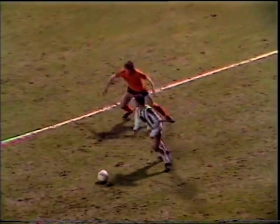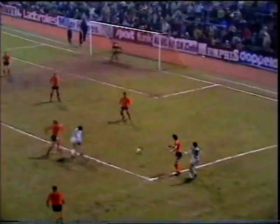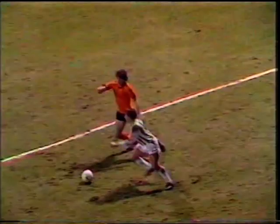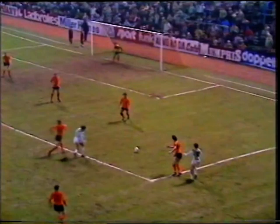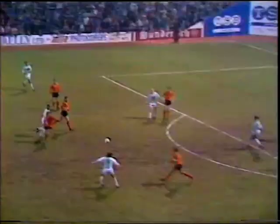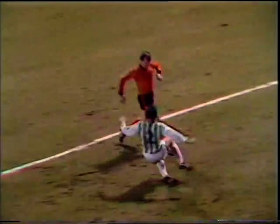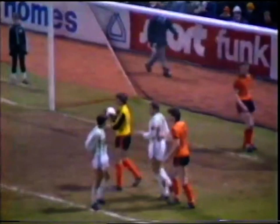Good running again by Brucic. Neri with him. And David Dodds may well be a shade lucky there to get away with that challenge, leaning heavily on Cranchar, but the referee again not interested in, to be fair to the Austrians, not much of a protest. Here's Brucic again. Liner on the overlap. He's away from Bannon. That's well collected by McAlpine.